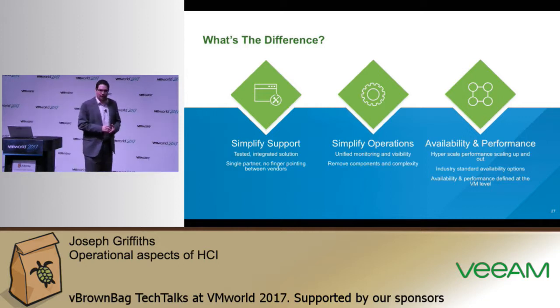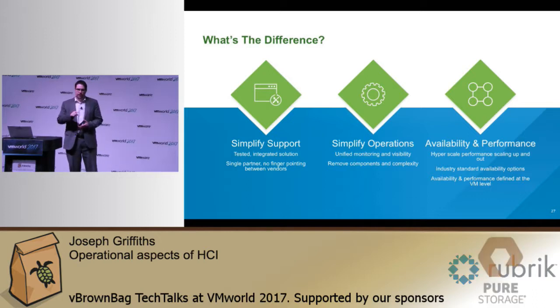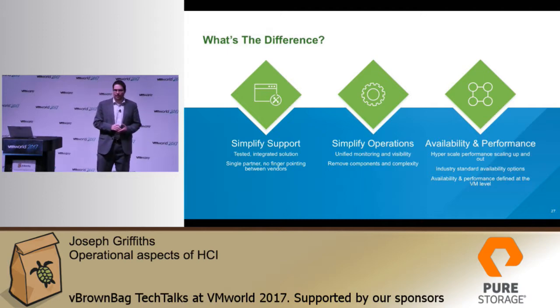Hopefully, if they're all integrated the way we've talked about, they're going to simplify our operations, and they're going to simplify our support, and they're going to increase our availability and performance, because now we can really deal with everything holistically. That should improve our troubleshooting as well, because now we have one element that's going to be driving all of those things.